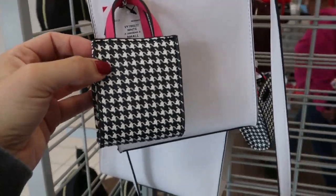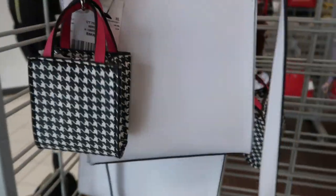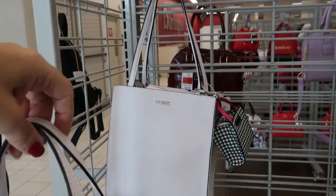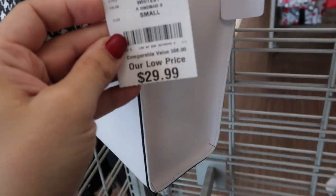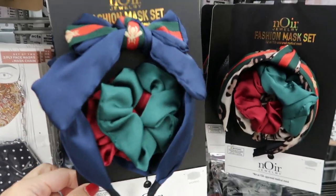It comes with this little detail. It's cute to put like your phone in. And that's what the inside looks like. They also have it in a little bit bigger style. So that's a shoulder. This is a crossbody. The shoulder bag is $29.99. How cute are these face mask and headband sets?